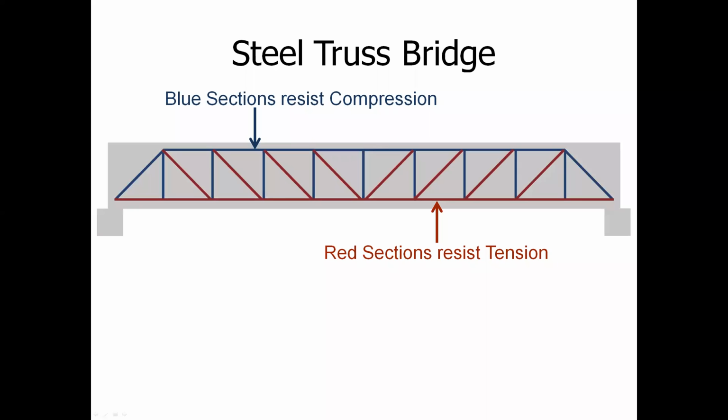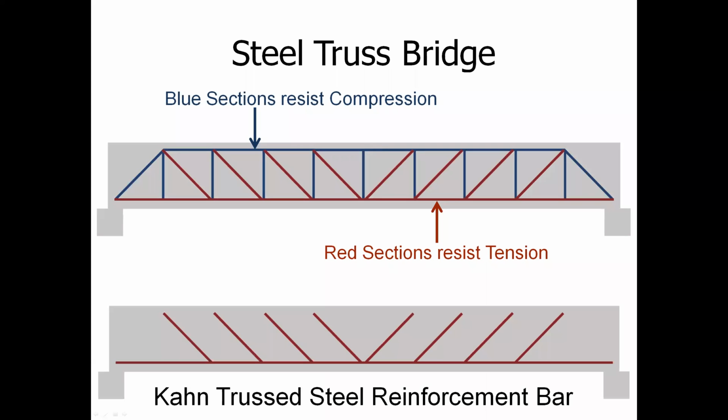Julius had the idea of enclosing one of these trusses within a steel beam. Then he would know exactly how much weight the beam could support, because he'd know exactly how much the steel truss could support. He also realized something very important: because the truss is embedded in concrete, you would not need any of the sections that resisted compression, because the steel being surrounded by concrete, the concrete itself would resist compression. So you could eliminate about half of the steel truss.